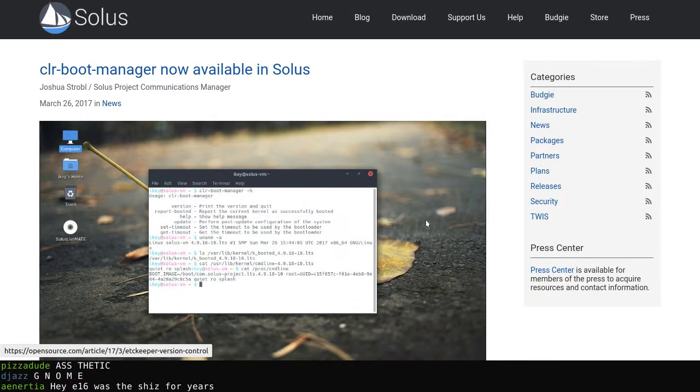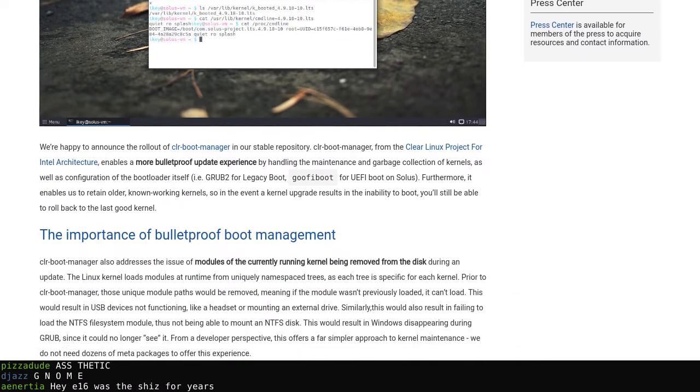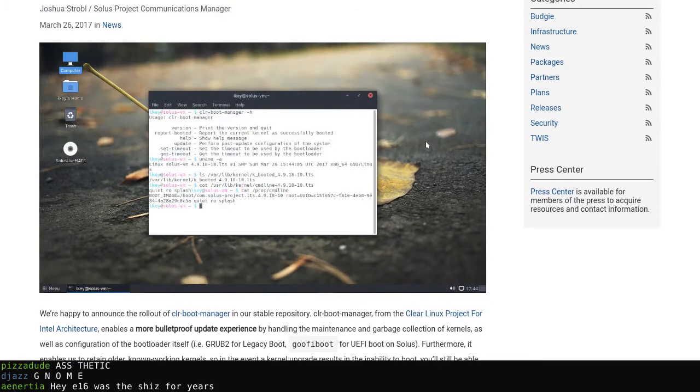But hey, Solus has got a new thing. Yes, many new things actually, but this is the main one, because this is CLR Boot Manager. It's now available. It should have already landed in the stable repo for Solus. And this is a replacement for Grub, in the sense that if you had a UEFI system and were just using a UEFI install, you were already not using Grub. It would just set up its own UEFI entry, and you would just need to edit the kernel line in the EFI boot folder, and it was done.